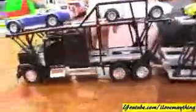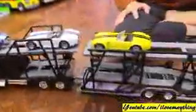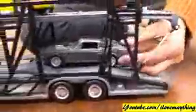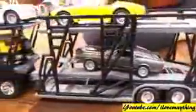A black car transporter truck. That's nice. I see 3 convertible cars, mommy. Okay. An FJ cruiser. That's nice. All the way to the end, huh? And a Ford Mustang, a classic Ford Mustang. Alright, a black car transporter truck.